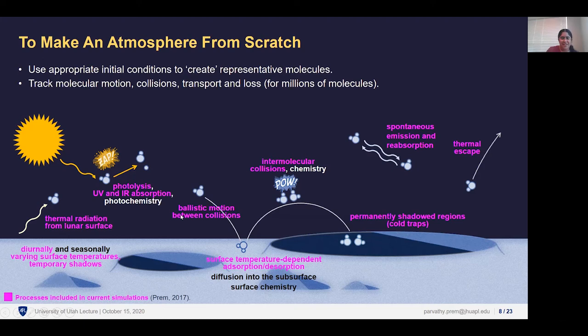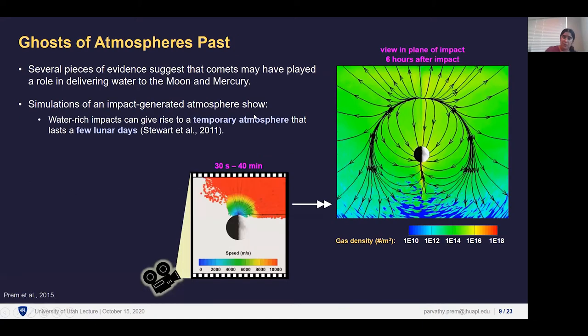Almost every single one of these processes that I've labeled here is something that people are actively working on, whether it's in the lab or through simulations. One of the things that I like most about the work I do is just the exercise of putting together all of these processes and looking at what happens. And so what does happen when we put all of that together?